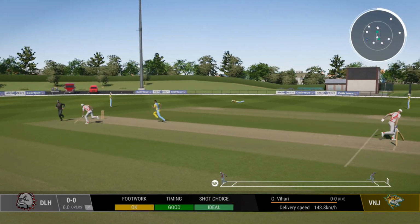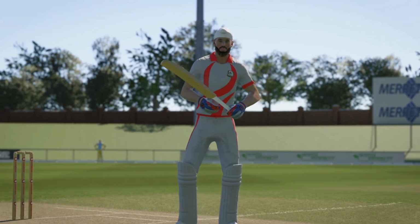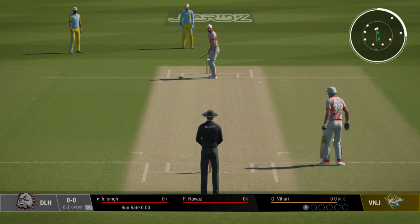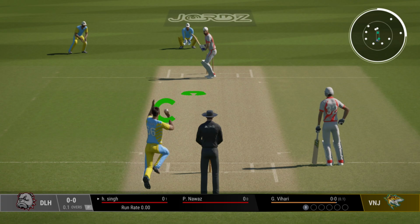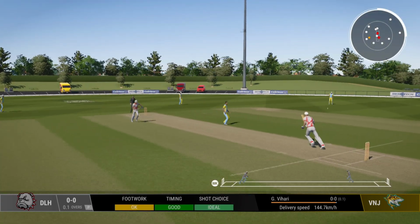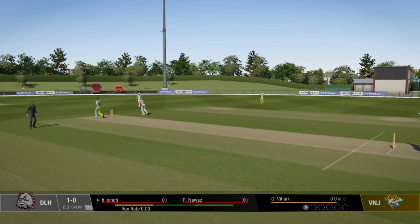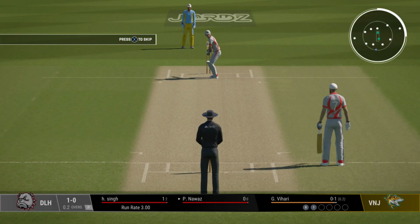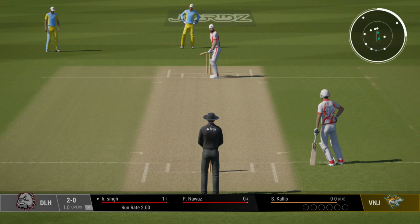Lovely cover drive, but straight to the extra cover fielder. Winning. Can't get that outside the ring field. Needs to be on target. A lot of pressure coming to the crease. Not had the best of... The right-arm bowler is coming into the attack from the north end.